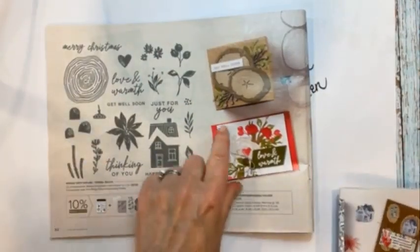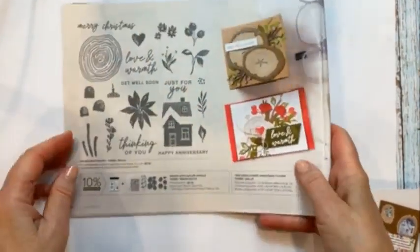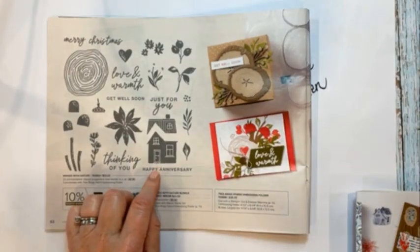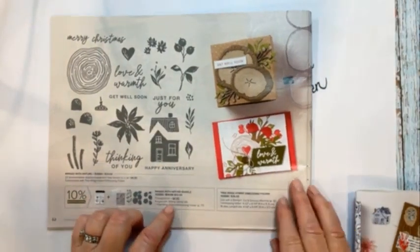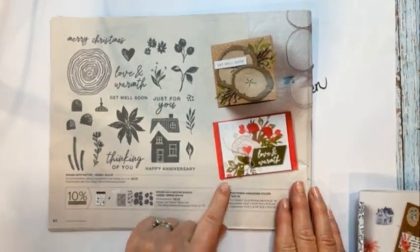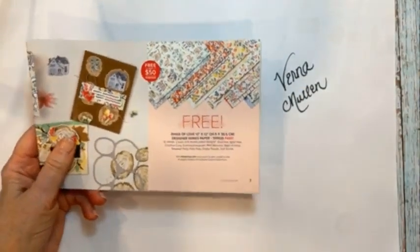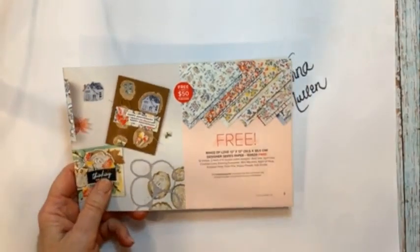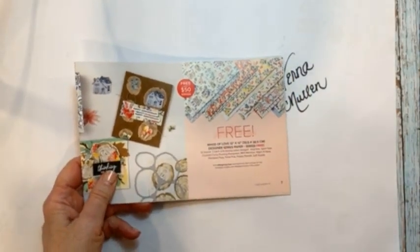I'm going to use a designer series paper that goes with this set that's in the spring catalog. Okay, Margaret, I'll send it with your cards. The Ringed with Nature bundle, and the designer series paper is free during celebration, which is right now. It's free with a $50 order, and I'm going to show you some of that.